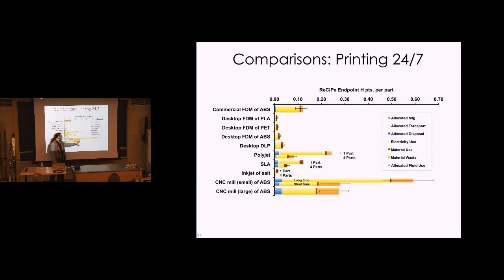And even though there's a lot more material waste in the mills, because obviously you're starting with a chunk of material and cutting away most of it, the total impacts are on par with this machine, because even though there's less waste, there's more energy use. But then for other printers, there are very low impacts in comparison to machining. Particularly the desktop FDM of PLA plastic works out really well, both because it's a green material and it's a lower energy process. And then the best one was the inkjet of salt if you're printing multiple parts at the same time.